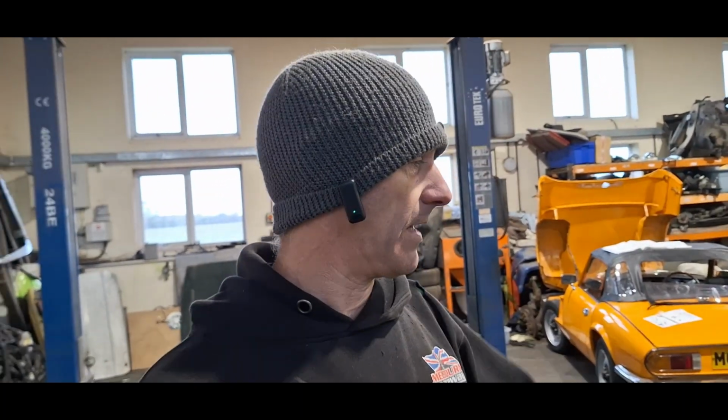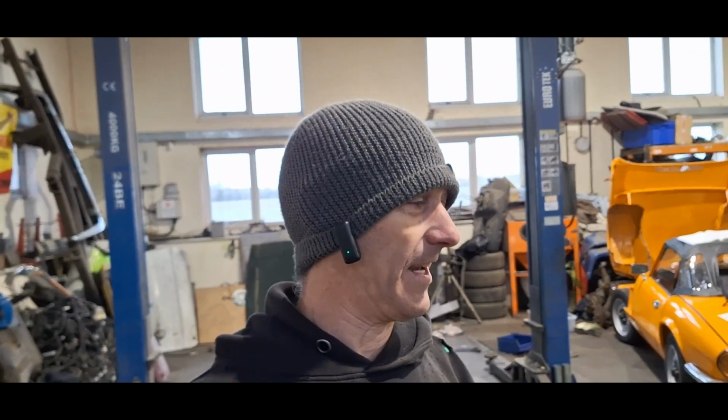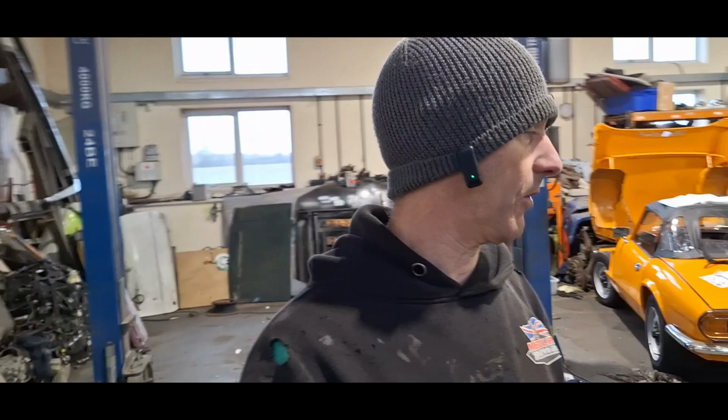Yes, it's an added expense. Consider that if you're thinking about buying a steering wheel, but it's well worth having it, because otherwise it's a little bit, as I say, like getting a Mini Munchman with no LR44s. You cry a little bit.